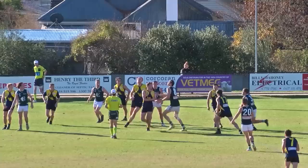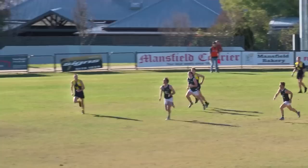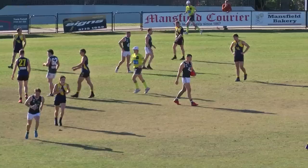Umpire throws it up quickly. The Echuca get the tap out. Quick shot towards goal from Wheeler. Yeah, good mark. And a mark has been taken there by the man in the red boots.